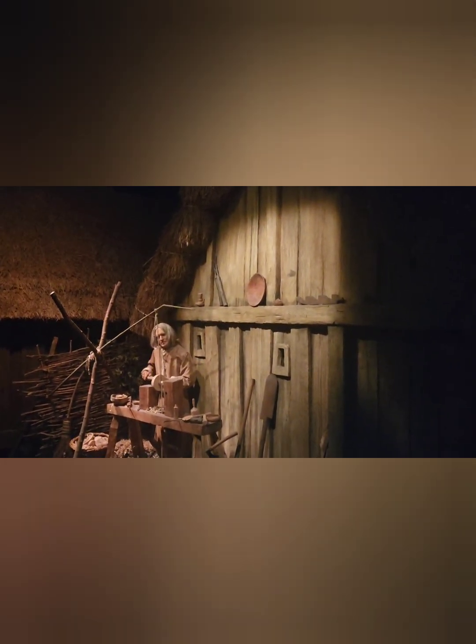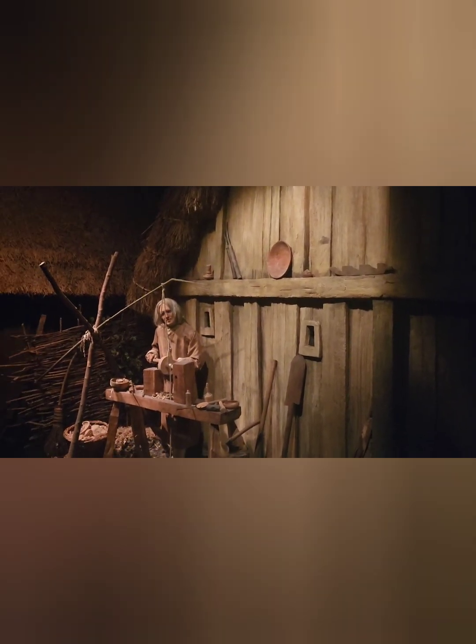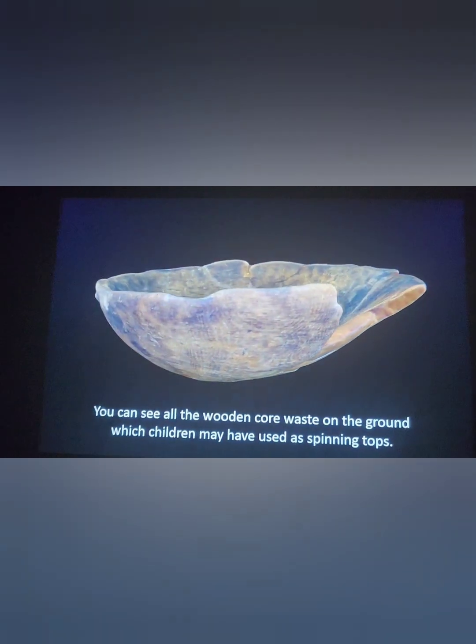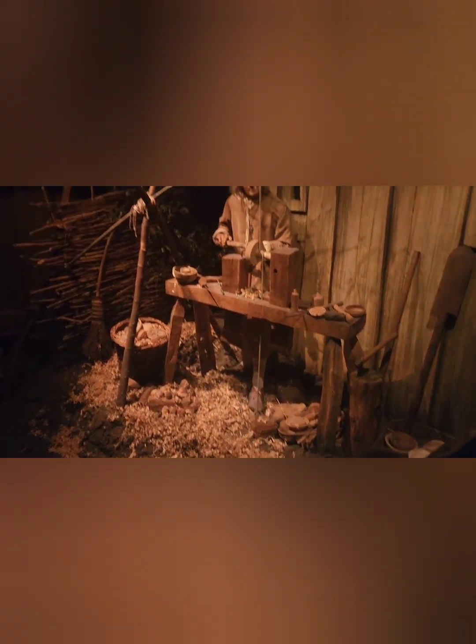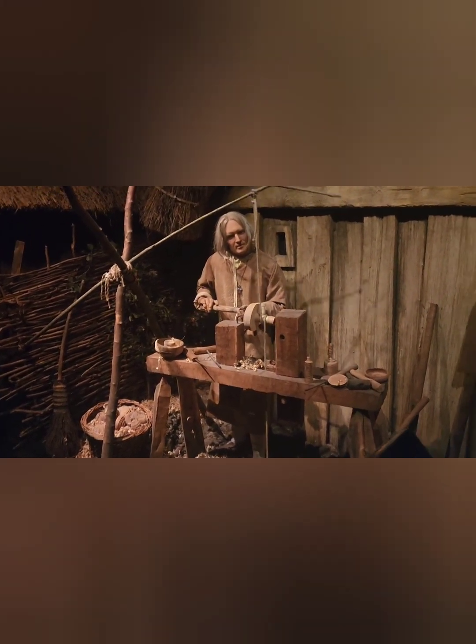Unearthed is making cups and bowls by turning wood such as oak or ash on his lathe. You can see all the wooden core waste on the ground, which children may have used as spinning tools. By the way, it's this trade that many think gave its name to Coppergate, the street of the cup makers.